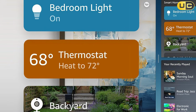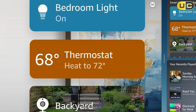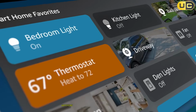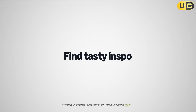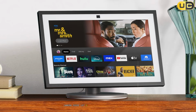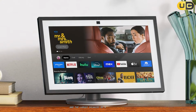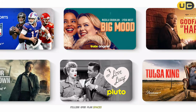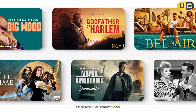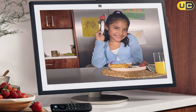In daily use, the Show 15 replaces multiple devices. It's a smart display, a digital corkboard, a household dashboard, and a streaming screen. Watching a cooking show while following a recipe next to it is surprisingly natural. Picture-in-picture camera feeds let a parent keep an eye on the nursery while cooking, and the larger speakers do a respectable job filling open-plan spaces with music or news. For doorbells and security cameras, the larger view makes identification faster and safer.